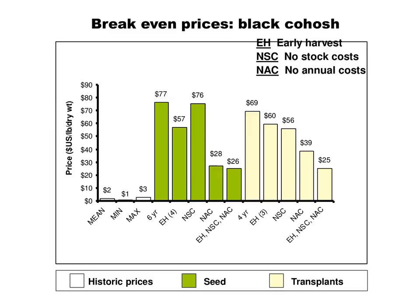of those methods. So in other words, if you were to grow black cohosh from seed, okay, and do it in 6 years, investing a certain amount of labor and stock costs, you would need about $77 a pound to break even. That does not include profit, $77. Okay, if you were able to push that black cohosh, you didn't have to pay for the stock, and you didn't have any annual costs, you could get that down to somewhere around $25 a pound. Okay, that would be your break-even costs.